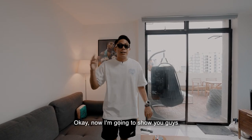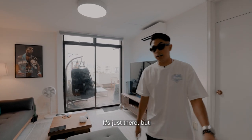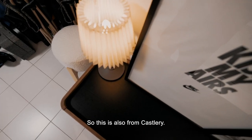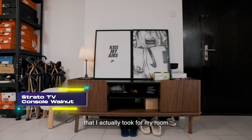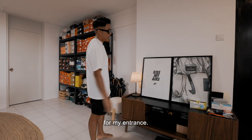Okay, now I'm gonna show you guys the dining area. It's just not very far, it's just there. But we forgot about this. So this is also from Castlery. It's called the Strato TV Console. This is actually a TV console that I took for my room, but it was a bit too big, so I repurposed it for my entrance.